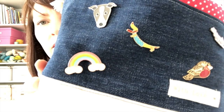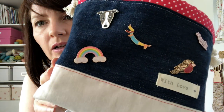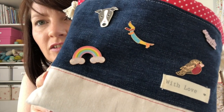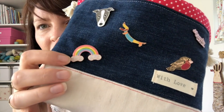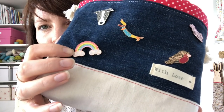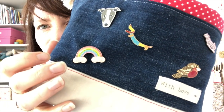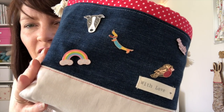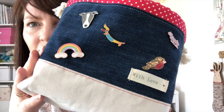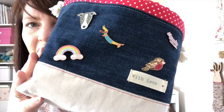Whoa. Can't cope with that dark background, can it? Can you see the speckles? It's a yarn rainbow and the clouds are speckly yarn balls. It's actually got glitter in it. Oh, it can't cope with the dark and the light, can it? I shall put a picture in the show notes so you can see.